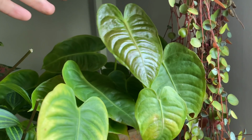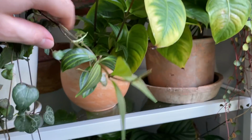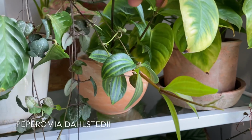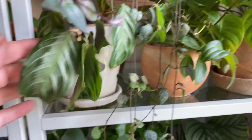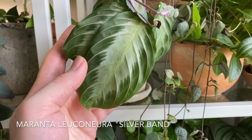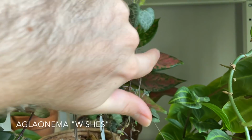There's a rather new leaf on the plant here. They call that the King Anthurium. Then this is a Peperomia dolabriformis. A lot of my plants really hide behind others, as you can see. They really get comfortable with each other. This is a Maranta silver band, really beautiful plant, and an Aglaonema.